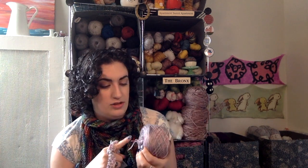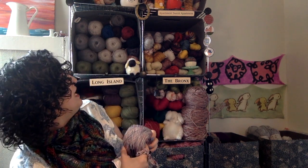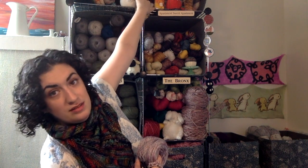So Lightly Groovin, the lace weight base, is actually 80% merino and 20% silk. If you wanted to check that out, this is the same combination of fiber as the silky shawl length skeins that Suzanne sells and that some other indie dyers sell. I can't reach mine. It's all the way up there in this cubby to show you, but it has beautiful drape and beautiful sheen, so it's fun to work with.